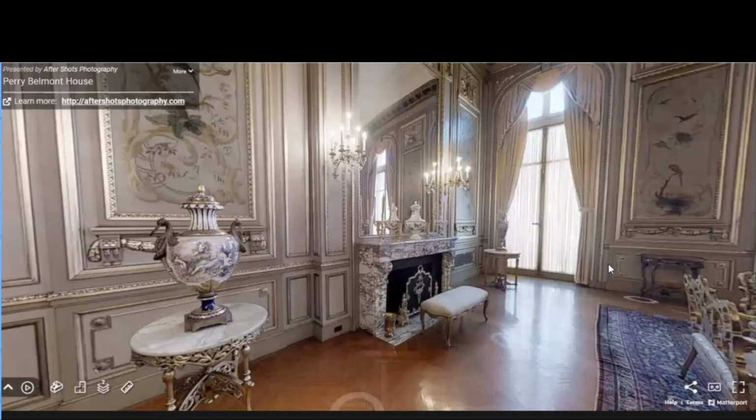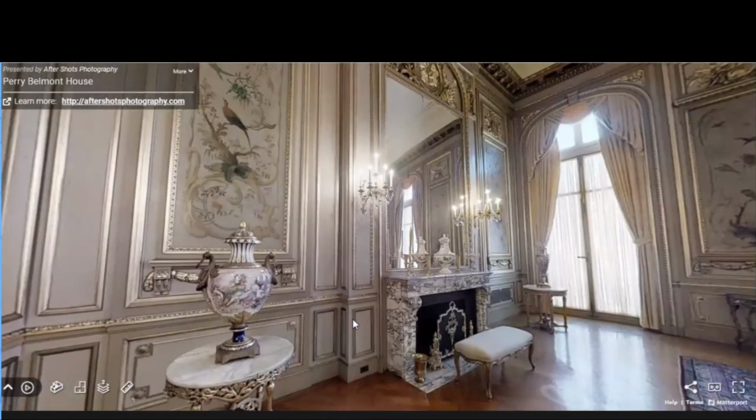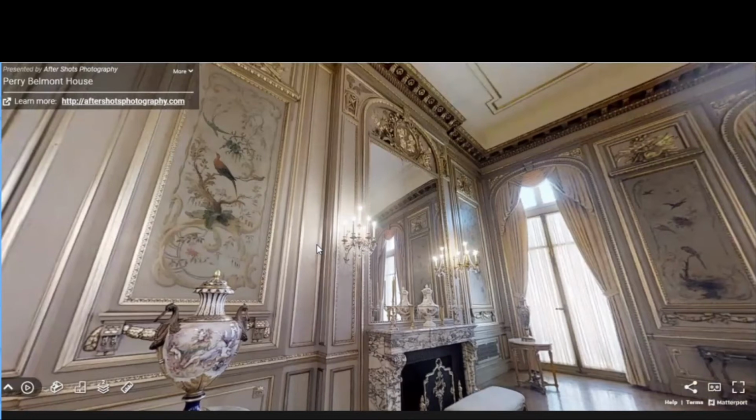Here you can see when the room was finished, Mrs. Belmont wasn't very pleased. She thought it was a little dark and drab. So she did what any self-respecting woman of her time and status would do. She re-gilded it for $250,000 back then, which was a few million dollars today. She had an artist come from Paris who hand-painted these magnificent exotic birds and botanical panels. And luckily we have the original 10 panels. And that's one of my favorite items in the whole house.